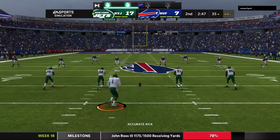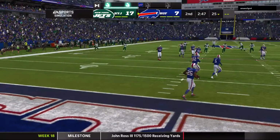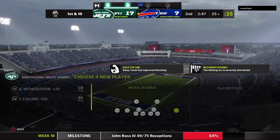Set now to kick this one away, and off it goes. And a fair catch signaled for and taken successfully. The Bills take over 1st and 10 at their own 25-yard line.